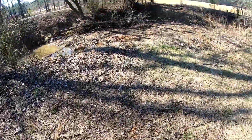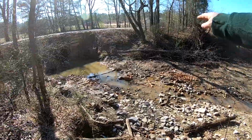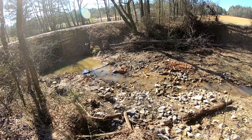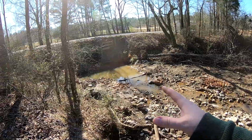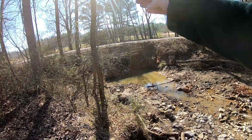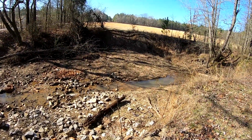All right, so this is the corner of my property. My property line is somewhere over there, so all this is me. This is how wide this got. I don't know how it got this wide, but a lot of water comes through here. This is a county type drainage, so it drains through my neighbor's property over there, all the way back here to the corner of my property, and then back further.